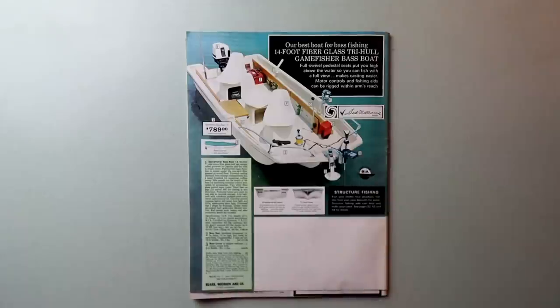All right, last page of the catalog, but honestly, I think this has to be my favorite spread in the whole deal. This is a Ted Williams boat. It is our best boat for bass fishing, 14-foot fiberglass tri-hull game fisher bass boat. Oh, look at this thing. It's got full pedestal seats, and you'll be high above the water, so you can fish with a full view. Makes casting easier, and motor controls and fishing aids can be rigged within arm's reach.